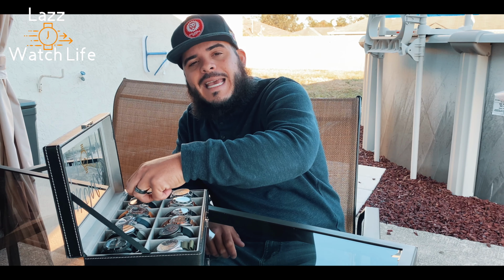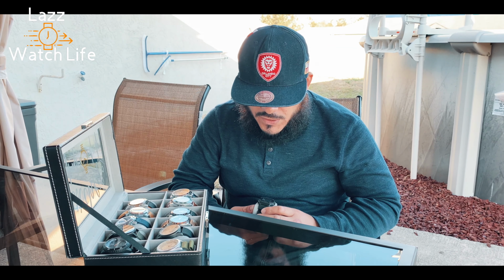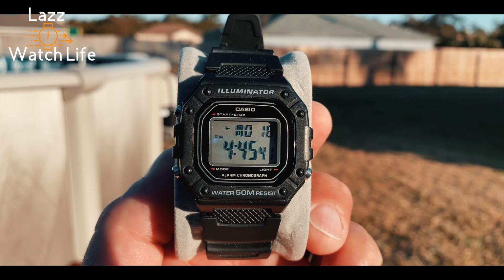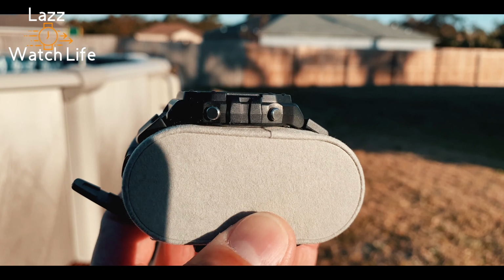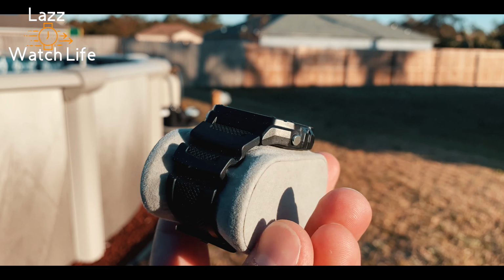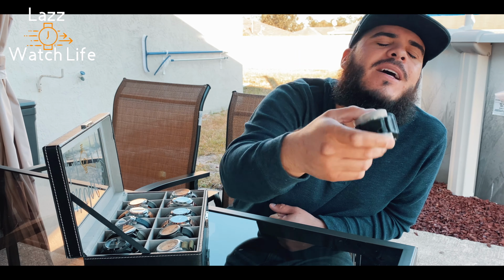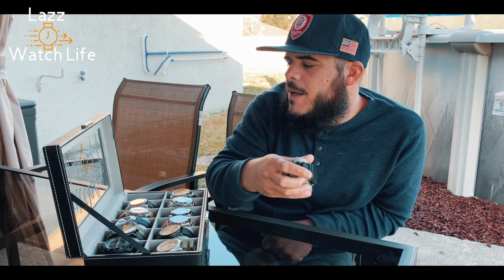Moving on to the next Casio in my collection, and I only have two of them. This one I also did a review on. This is the Casio Luminator. This is about a $14, $15 priced. It's in that range, somewhere around there. Amazing watch. I just love the retro vibe to this watch. Reminds me a lot of those old Casios with the remote IR functions on them. Pretty neat. Just kind of brought back some memories, and that's really the reason why I picked this up.